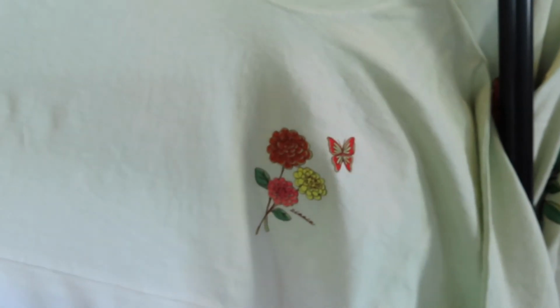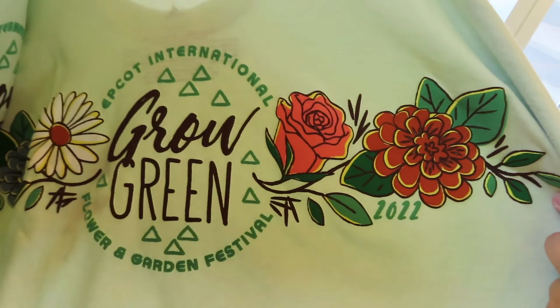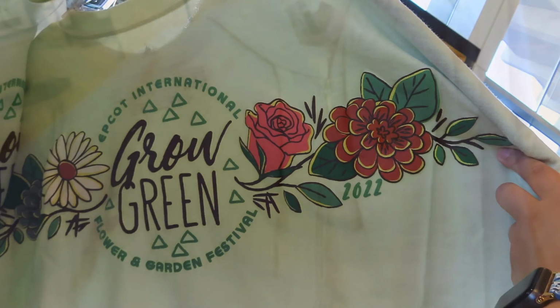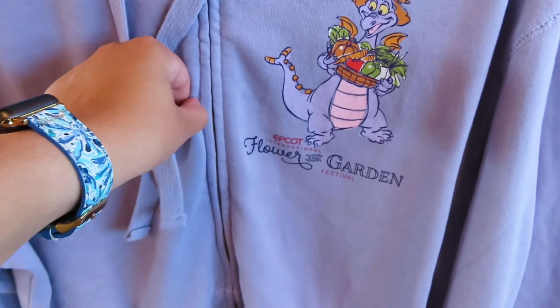And of course there is a Spirit Jersey as well. This is what the front looks like. The side, so the sleeves have flowers on them. And the back has the Grow Green slogan on it. And then this right here is the pass holder sweatshirt. It has Figment on it. It says Flower and Garden Festival.